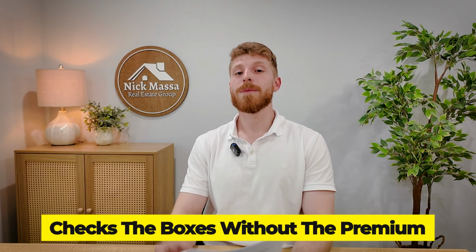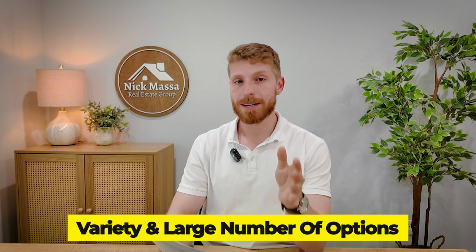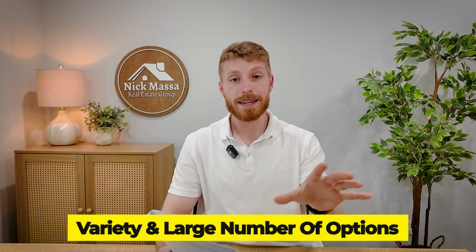I think the second one is you get a lot of variety when it comes to the different school districts, the different parts of town. They check a lot of boxes, but without the premium of some of those surrounding suburbs like Overland Park, Lenexa, etc. The third one, I think you've got a lot of really good options. It's not just the 3 different areas of Olathe, but a good mix of both pre-existing as well as brand new construction homes, and especially if you're after new construction, more options than anywhere else in this corner of Kansas City. And then finally, it's stable.